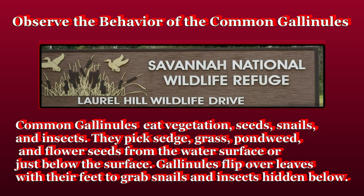Observe the behavior of the common gallinules. Common gallinules eat vegetation, seeds, snails, and insects. They pick sedge, grass, pondweed, and flower seeds from the water surface or just below the surface. Gallinules flip over leaves with their feet to grab snails and insects hidden below.